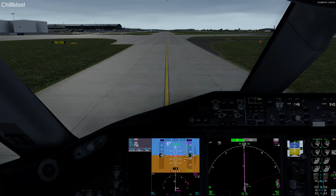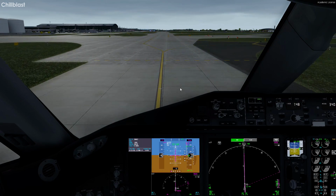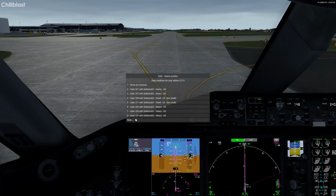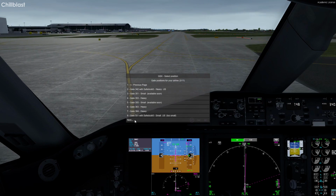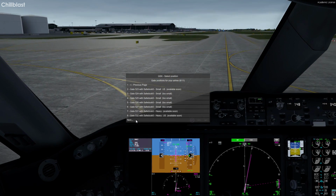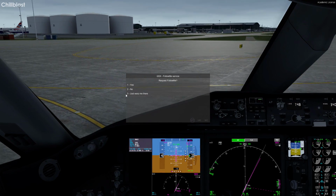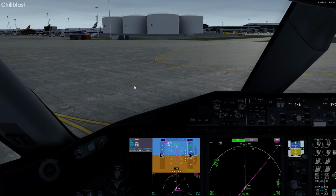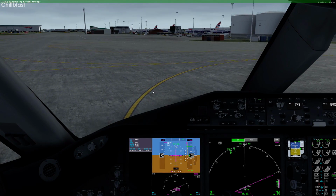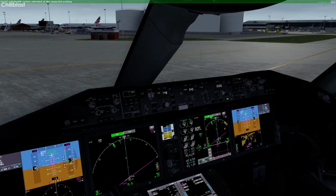Like I said, let's go and find myself a stand. Terminal 5 Bravo, 5:36. As we taxi along here, we should go on the inner one actually, so we'll go inner now. 5:36 as well. It's available soon, so we'll go 5:37. British Airways, lovely. APU running, nice.